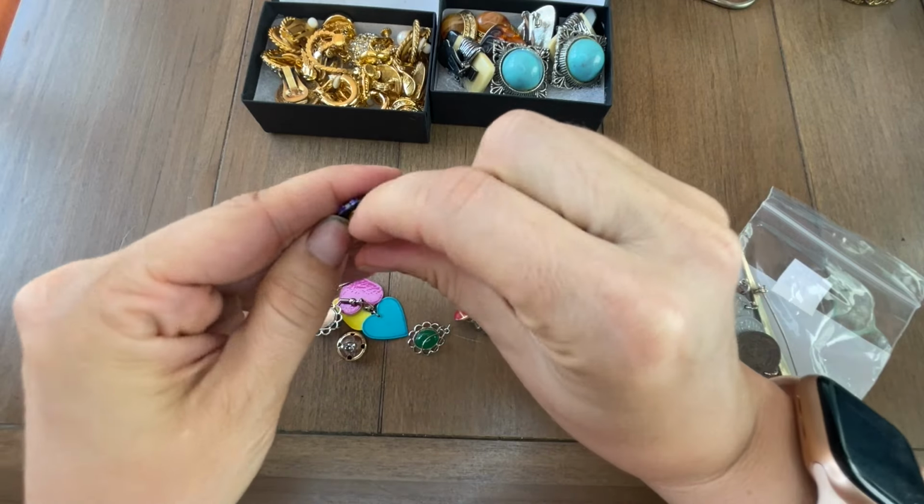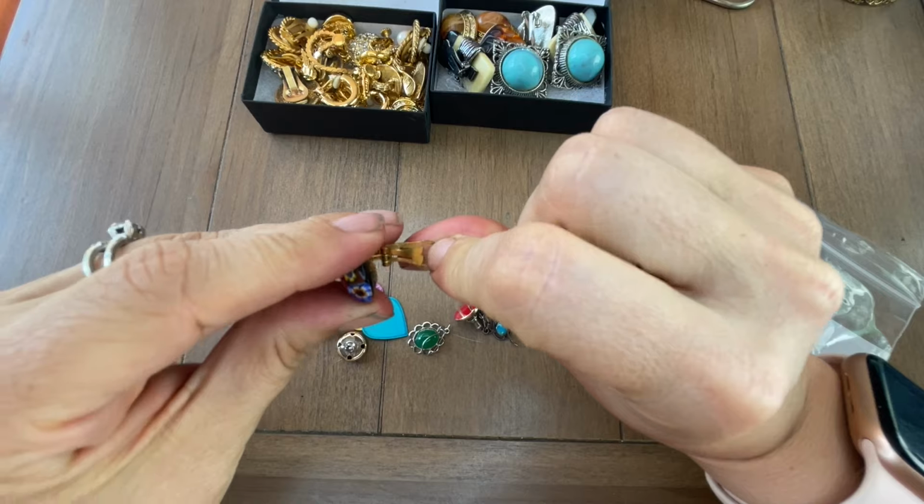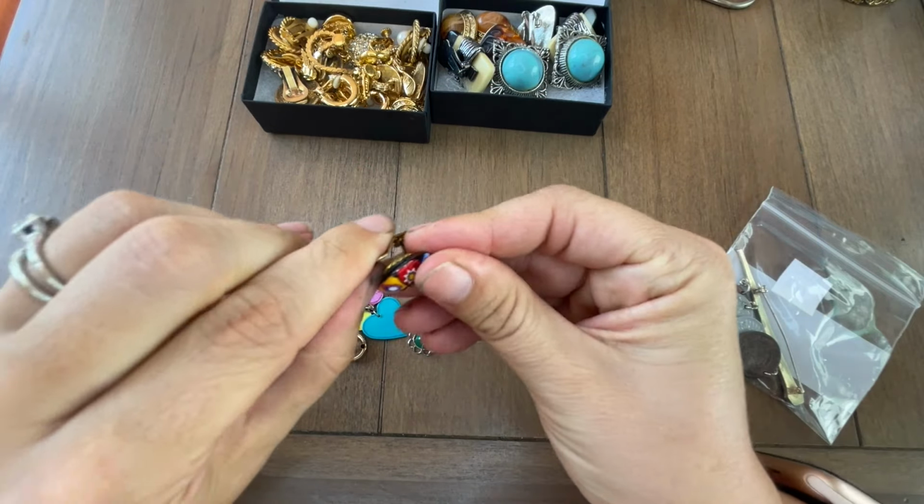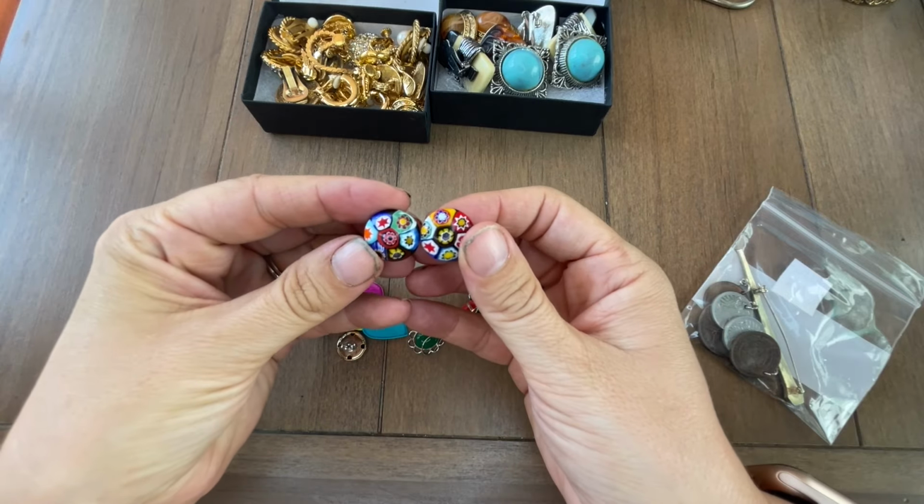It's really how I got started. I didn't set out to be a reseller. I just wanted to do these unboxings, and then the reselling just happened, and I actually started to like it quite a bit.